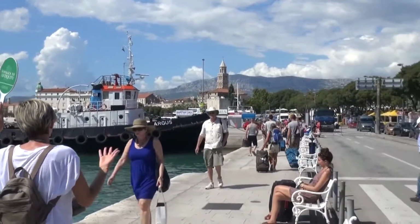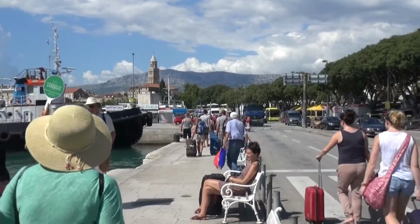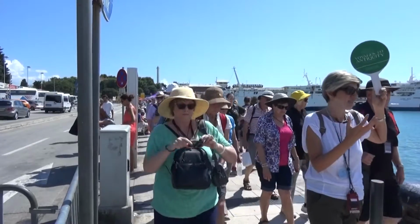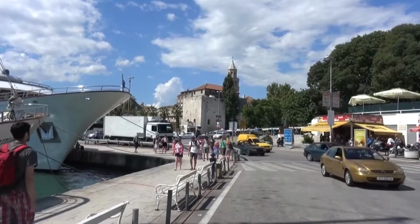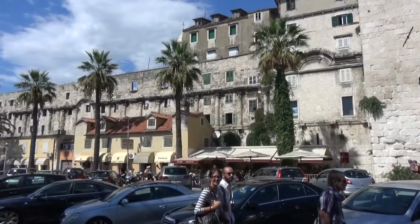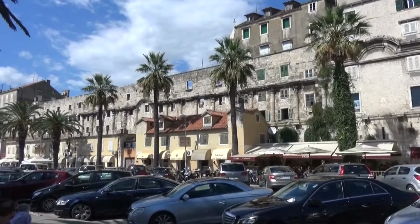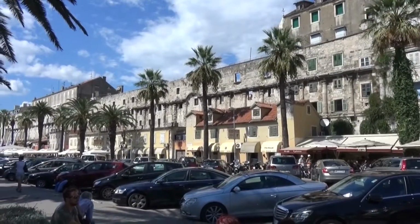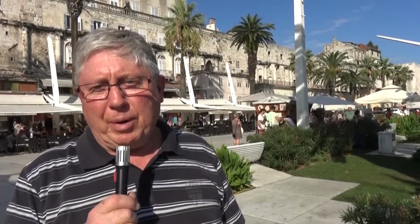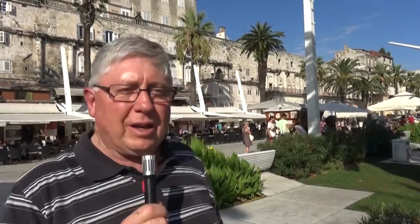Originally founded as a small Greek colony about 400 years before Christ, it really started life when a very large and opulent palace was built some 700 years later. Today, parts of this Roman palace still line the streets of Split. When Emperor Diocletian shook up the Roman Empire in 305 AD, he had his retirement residence ready, right here.